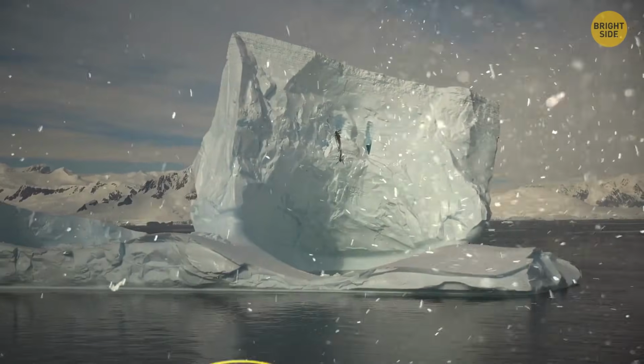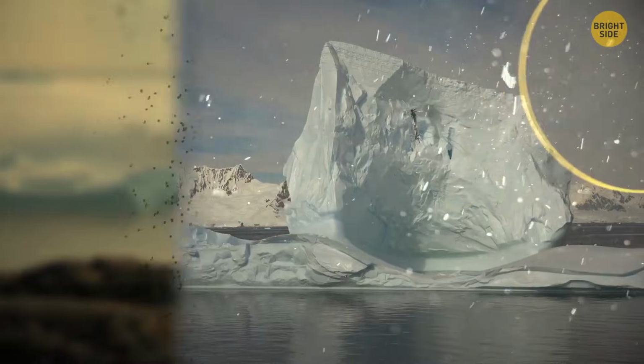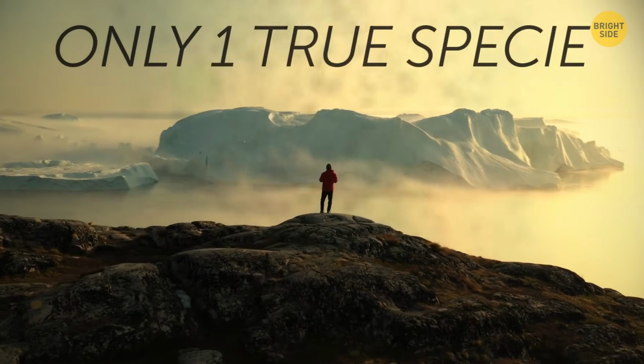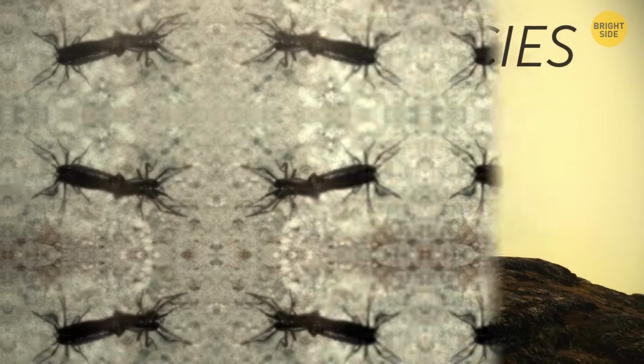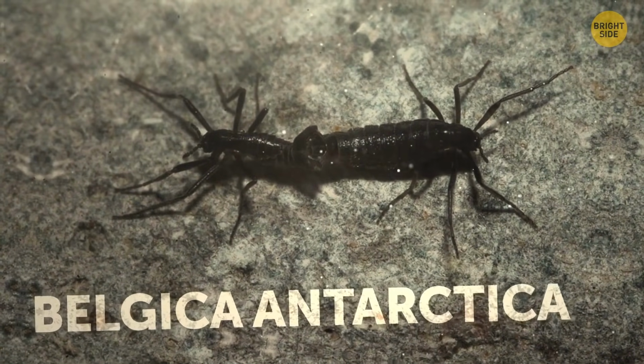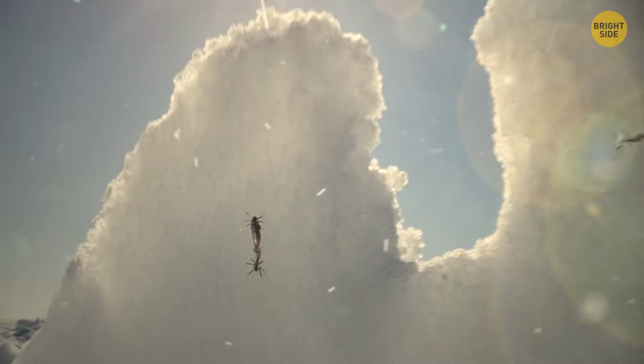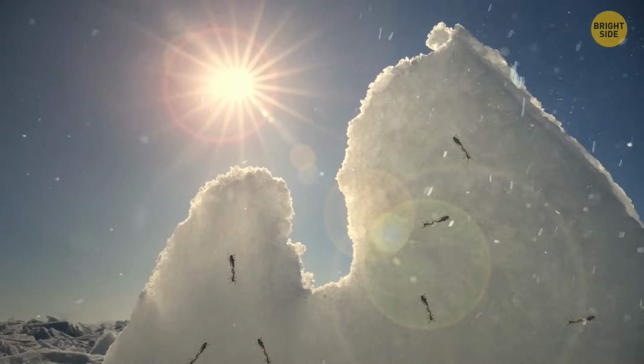Well, not really. He was kind of right about Antarctica. It isn't home to a lot of bugs. In fact, there is only one true species of insect that calls this place home. It's a wingless midge called Belgica antarctica. This fly is tiny, but it's still Antarctica's largest terrestrial bug.